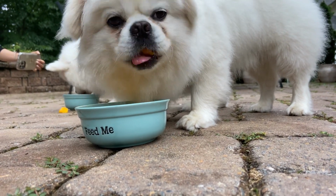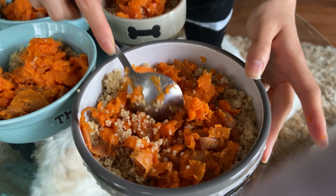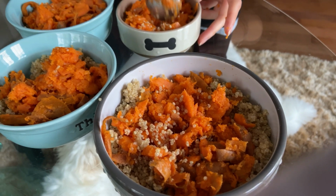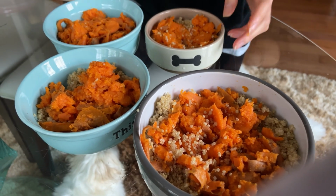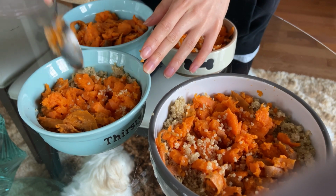Some people include cooked sweet potato in quinoa. Quinoa is actually a seed, not a grain. So they usually mix sweet potato and quinoa as a meal, because cooked sweet potatoes or yams have a similar composition as fruits, and they're a great transition food.